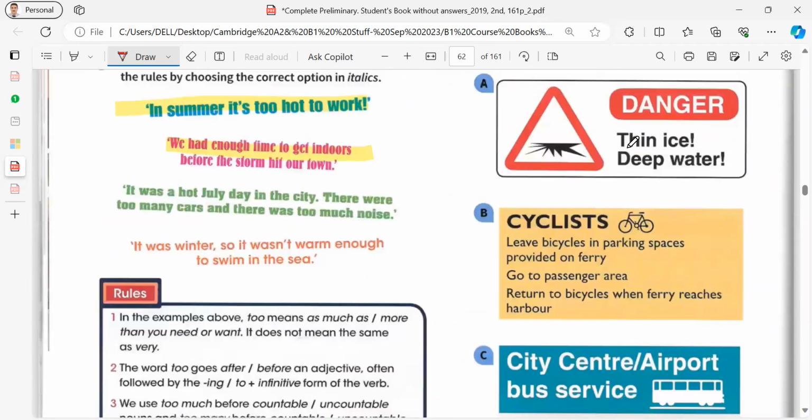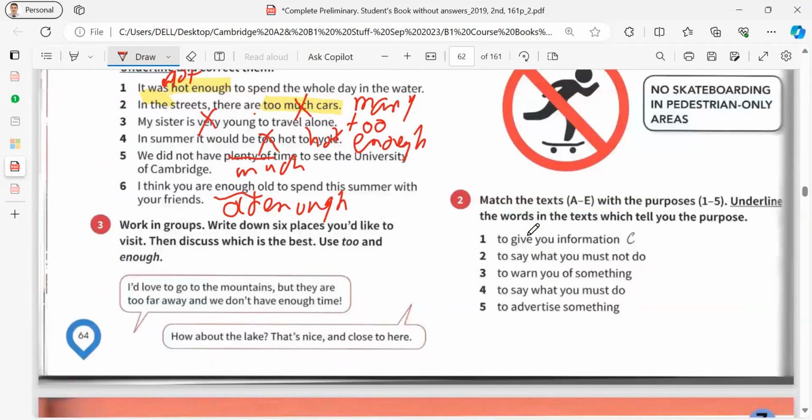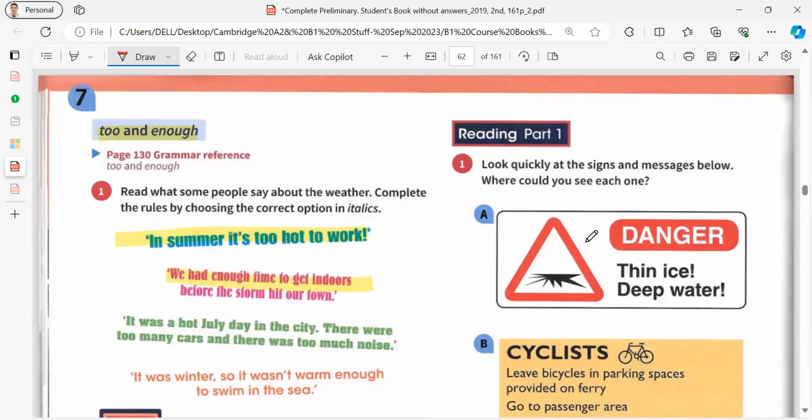Here. Maybe a picture. Danger, thin ice, deep water. Maybe picture 1. What do you mean picture 1? Where can you see these safety signs?